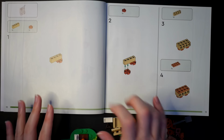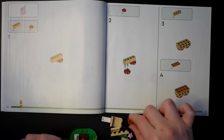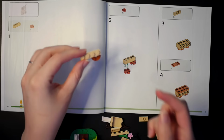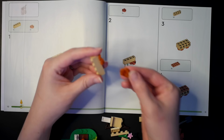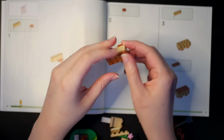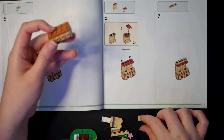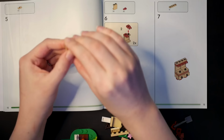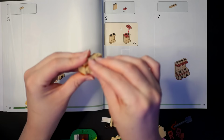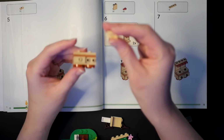Okay. This piece with this piece, and it goes on one half. Okay, like that. And then another one on the other side. And then we put this one on the other side so that it's like that. And this piece goes on top. What is this? What are we making? And then two single pieces. One and then two and three. And where's the fourth one? There it is. And four.